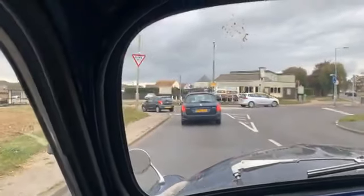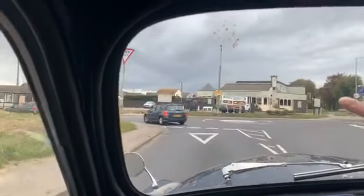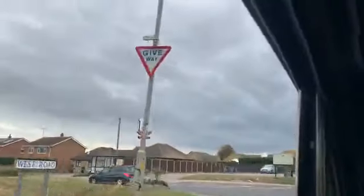There's the new sign. See the new sign? Jaywick has got a sign. Look. Yay, Jaywick.